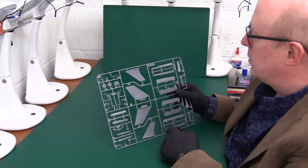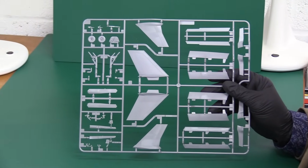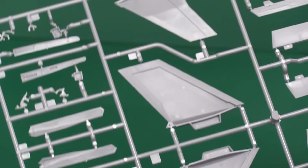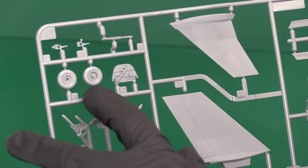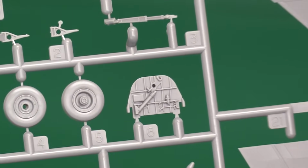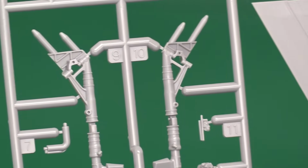But look at this. Here we've got these vertical tails, and they have an insert for the outer and inner faces. So you can see here, the bigger one is the outer face, and on the other side, it's an insert into this, and you can guarantee the fit of that's going to be just sublime. Then you've got some instrumentation. You've got the wheels here. This is the nose gear, I should say. Wheel. And the main gear legs. Yeah, absolutely gorgeous.